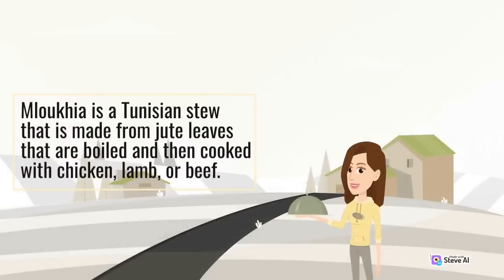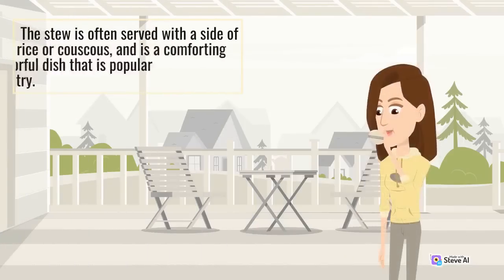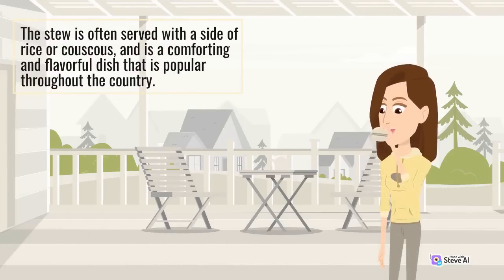Moukia is a Tunisian stew that is made from jute leaves that are boiled and then cooked with chicken, lamb, or beef. The stew is often served with a side of rice or couscous, and is a comforting and flavorful dish that is popular throughout the country.